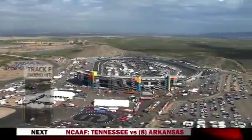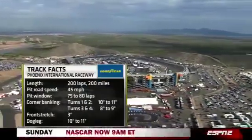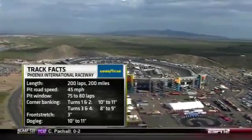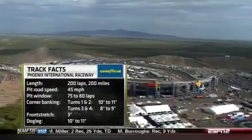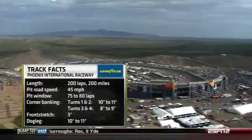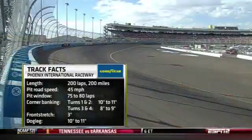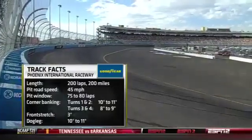Well, we're back here at the brand reconfigured Phoenix International Raceway. Let's take a look at our Goodyear track facts, and literally everything on there is new, DJ. Everything is new, and that's what's going to create a lot of problems here today. But I think the biggest thing is we'll hear us talk about the dog leg in back. That is actually a turn now, where before it was just a little bit of a turn back there, kind of a D shape, but this is a full turn that you have to make.